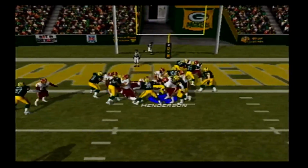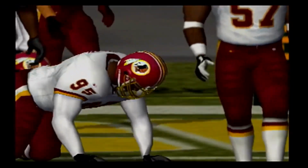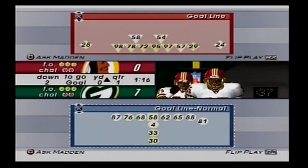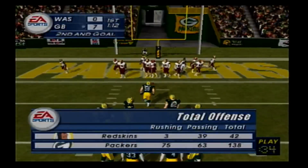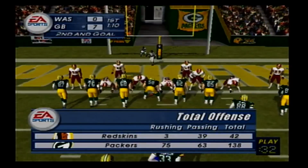Looking for an opening. And he stopped at the 1 yard line. He went nowhere, John. Went nowhere fast. So it's second and goal. Ball 1 inch out.